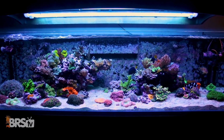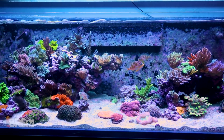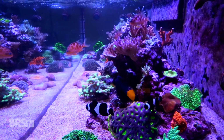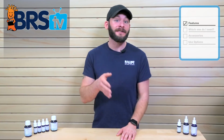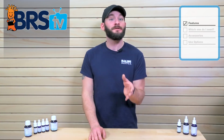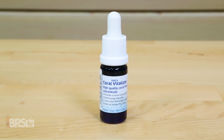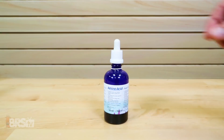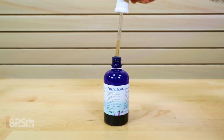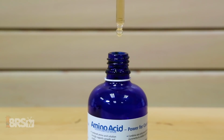Here at BRS, we've been using these KZ coral nutrition options ever since the beginning of the BRS 160, and we've had great success with them so far. Along with that, the concentrated formulas in nearly each bottle means that you can use much less than some other coral foods, which also means that it typically lasts longer. Along with those smaller, more concentrated dosages, some of the bottles include their own built-in dropper, which makes it super easy to make sure your tank gets accurately dosed.